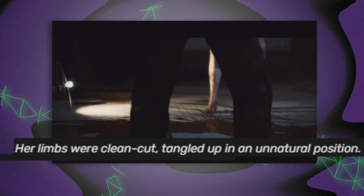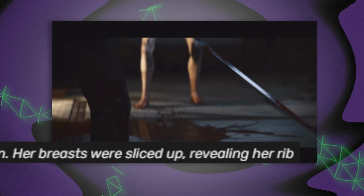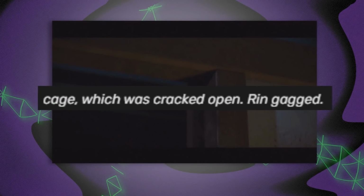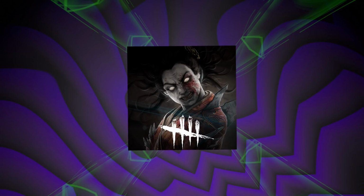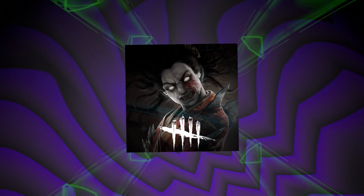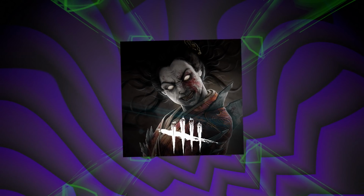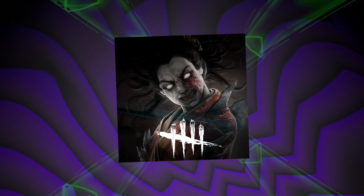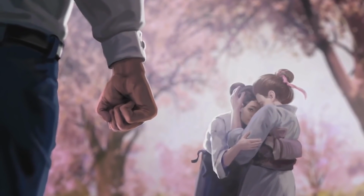Her limbs were clean cut, tangled up in an unnatural position. Her breasts were sliced up, revealing her ribcage, which was cracked open. Now, I know what you're thinking, that's extremely, almost unnecessarily violent. But the lore makes a big point out of the fact that these were very technical cuts akin to someone that's been doing it for a very long time. Not someone like Rin's father, who wasn't a swordsman.